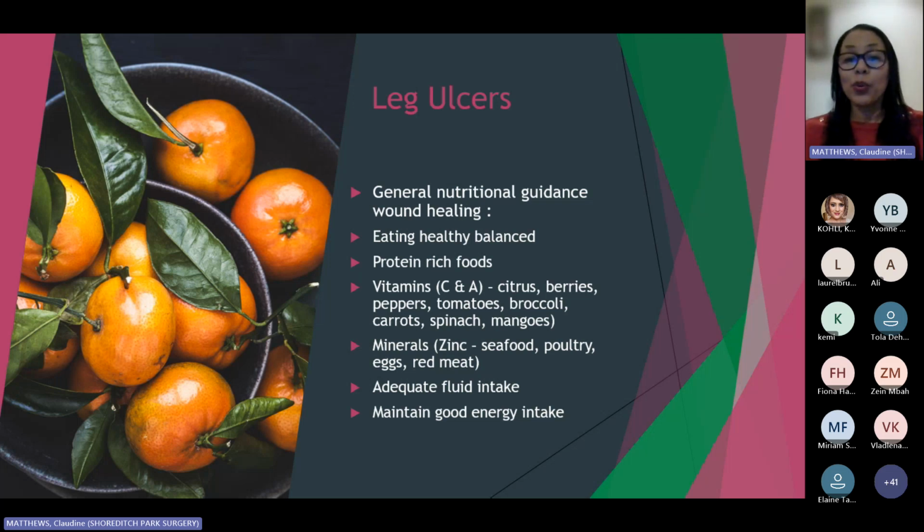So you want to ensure that you're taking enough fluid in terms of improving and maintaining the good integrity of the skin. But you also want to take in a good amount of energy, because we know that, again, with protein foods, if you don't take in enough energy, the body will start using protein for energy. So we want to ensure as well that you take in a good amount of energy to support the healing of the ulcers.